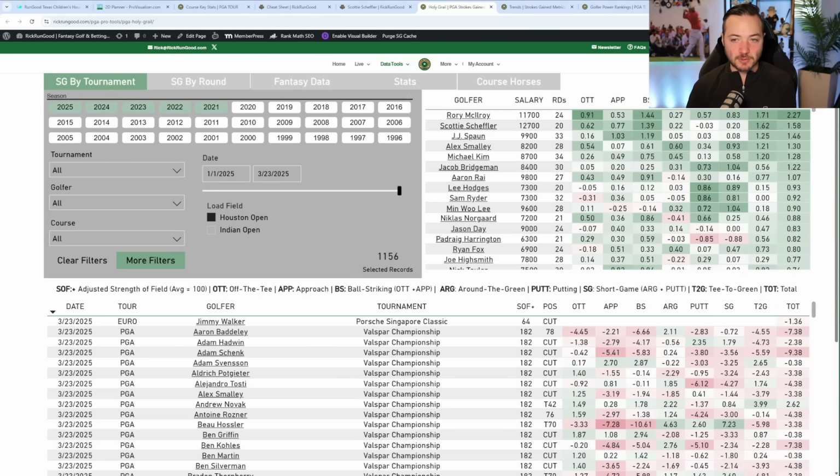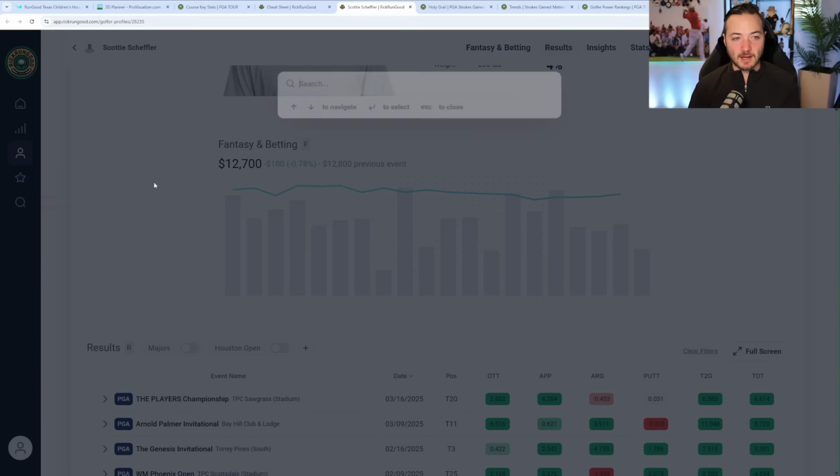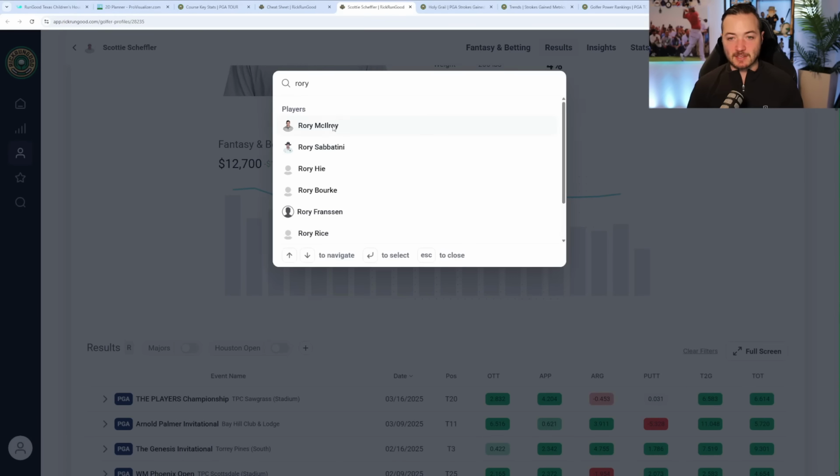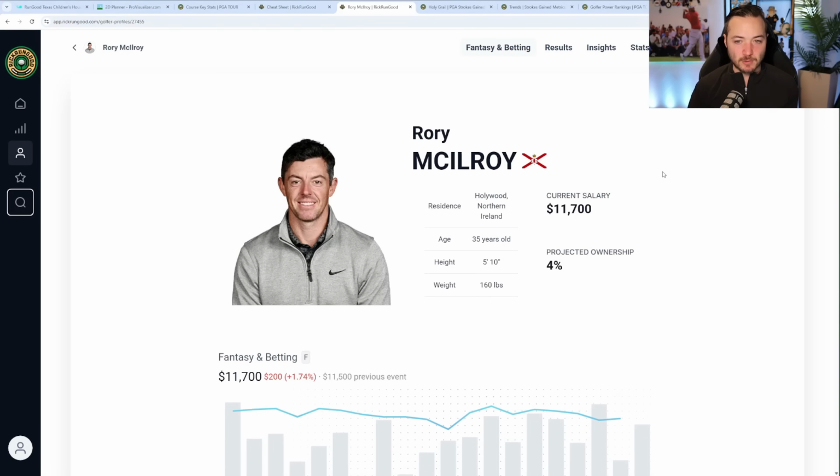Scotty Scheffler is much closer to JJ Spaun and Alex Smalley than he is to Rory McIlroy. So it is fairly clear that Rory McIlroy is the best player in the world. I think his skill set sets up well. I wrote about this a little bit in my newsletter.